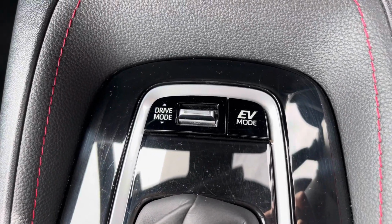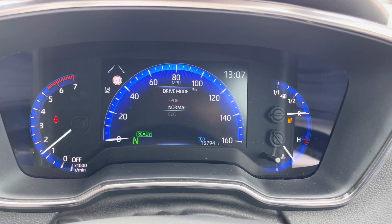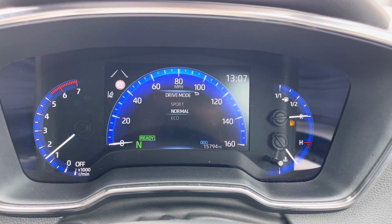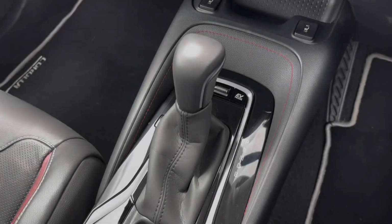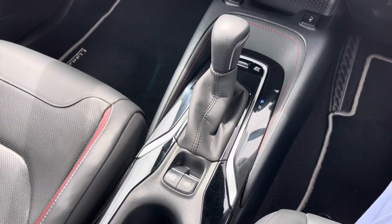You do have your driving modes here. You've got normal, sport and eco, which change the vehicle's performance and handling, allowing you to enhance your driving experience. In the centre console you'll find your automatic gear selector, and behind you have your electronic handbrake.